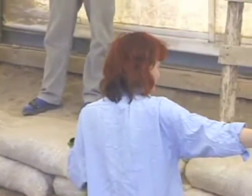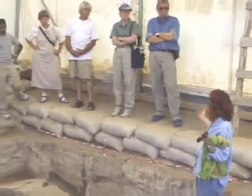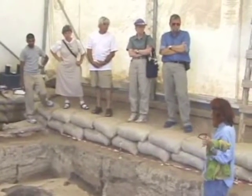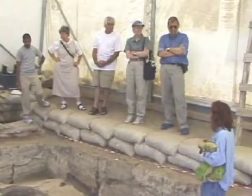We also had remains right here in this room, very close to the surface, of a large cranium that was burned and was still in situ. So we thought that this would be a good point to start.